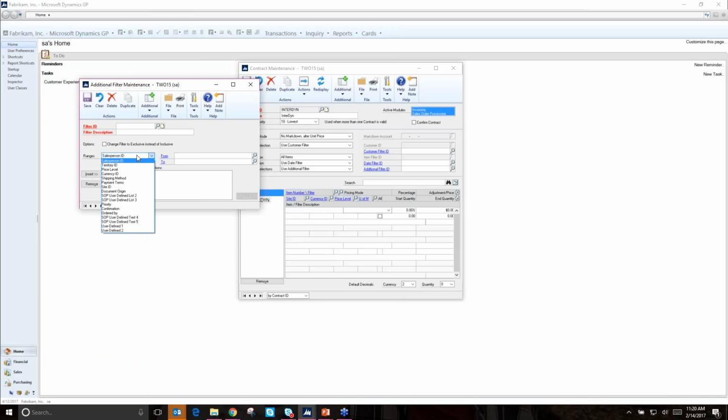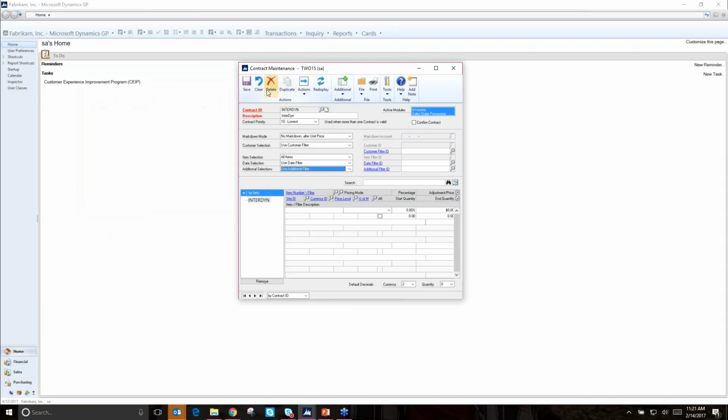We can even pull in things off of the user-defined fields. So if your promo is Summer Splash, if someone puts that in on that sales transaction entry window, we can have that contract then pick it up and give you that special price. So those are kind of how the filters work.